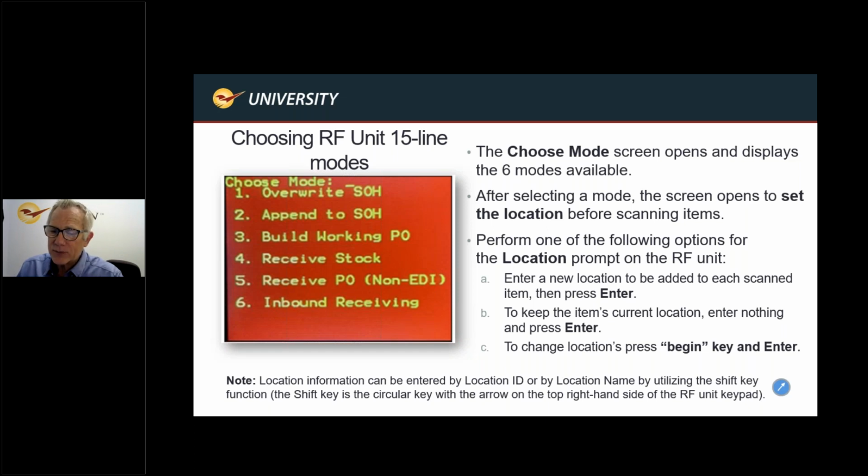Locations can be entered by either the location ID or the name, and you can utilize uppercase by using that shift key. It's that key on the right-hand side with the little blue or white arrow inside the blue key. That puts you in shift mode, and when you do that, that little cursor that you see next to choose mode up here will be a solid square block. So when you go into uppercase mode, you can see it's indicated on that device.